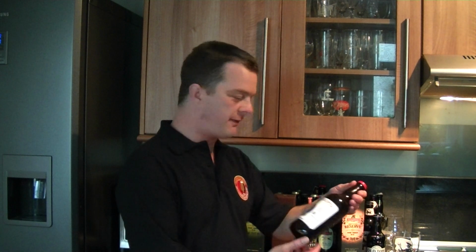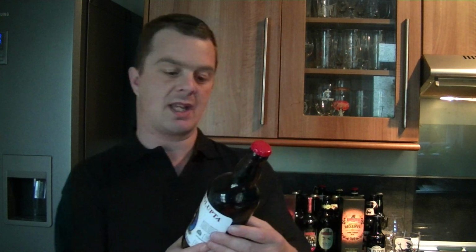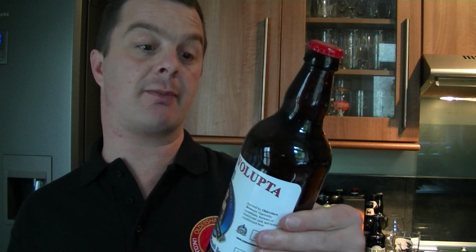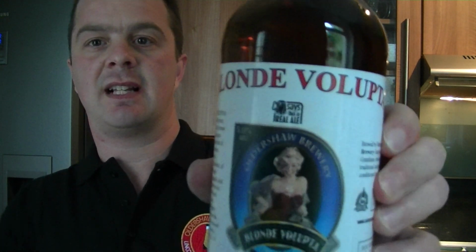Today's beer is from Oldershaw Brewery, and it's their Blonde Volumpta. It's a bottle conditioned beer, this one, at 5% ABV, and it's saying it's got a grapefruit and passion fruit aroma, and it's a premium blonde beer named after the Roman goddess of pleasure. There we go. Let me show you the beer.